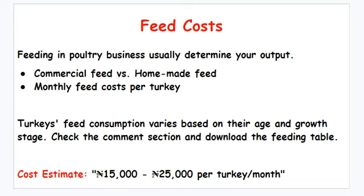Don't go into big turkey business based on what people say, that turkeys can feed on anything, so you just pack anything from the dustbin and give your turkey. No, those people that say this are not commercial farmers. And you're a commercial farmer, you are coming here to make money, so you need to put in quality resources so that your output will also be quality. Quality inputs lead to what? Quality output. So in considering feed now, we have commercial feed and homemade feed.